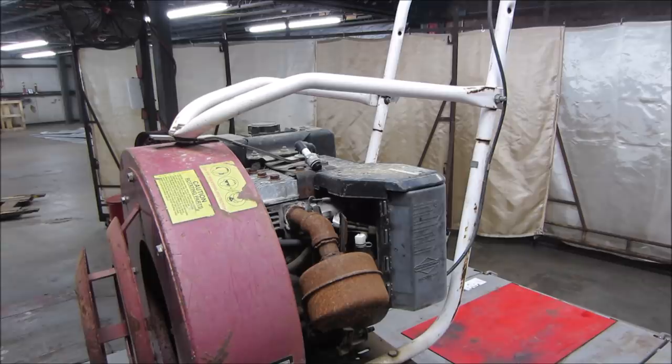I want to look and probably pop the fuel bowl off. We'll take a peek inside there. That'll give us an idea what kind of condition the carb is in.